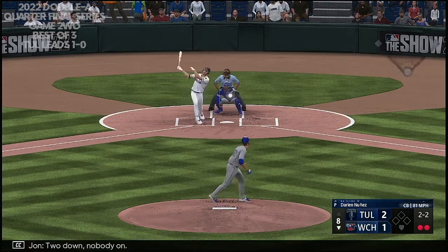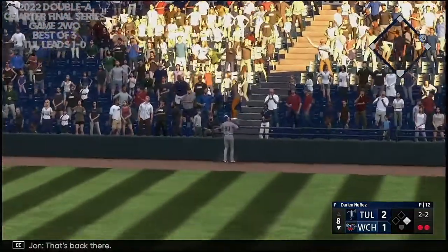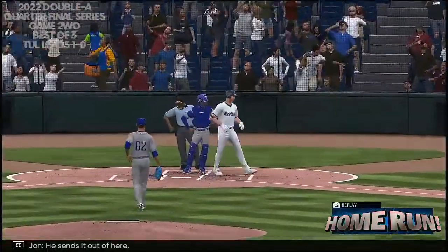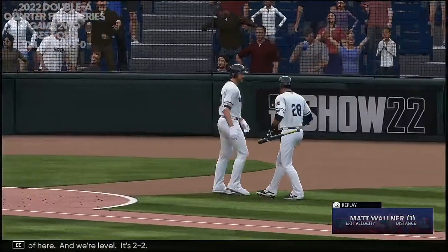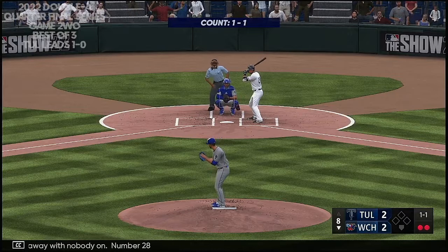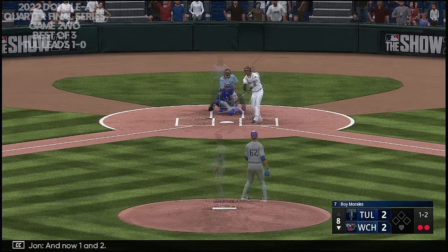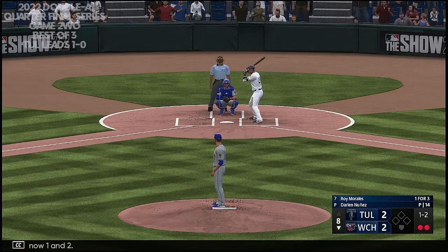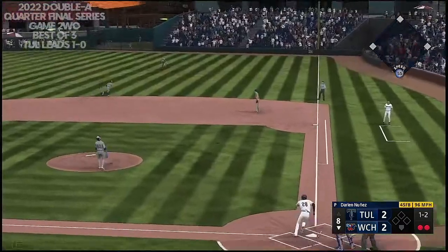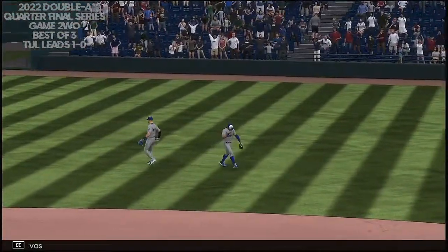Two down, nobody on. There's a swing and a drive. That's back there. That one is gone. He sends it out of here, and we're level. It's 2-2. So two away with nobody on. Number 28 digs in now. The pitch. And now 1-2. Popped up. Vivas makes the catch, and that'll do it.